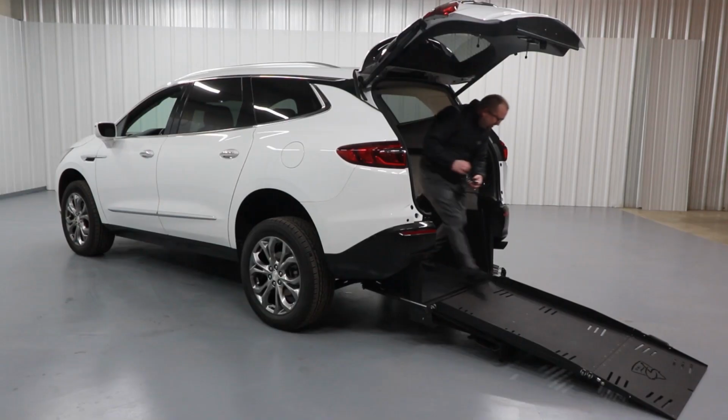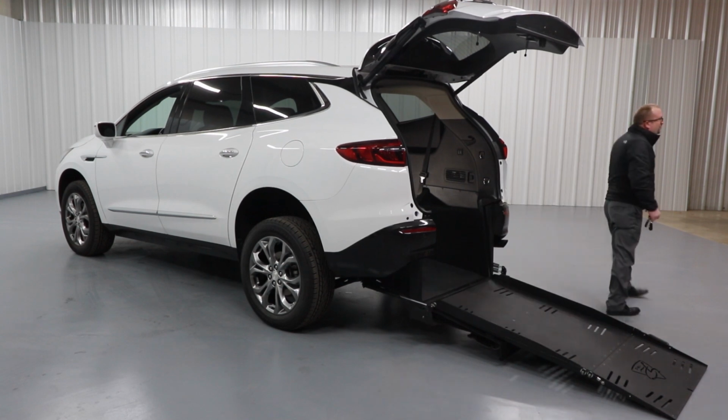You're not going to see any of these outside of Freedom Motors because nobody else has the ability to make them, because nobody else has the imagination that Freedom Motors does.